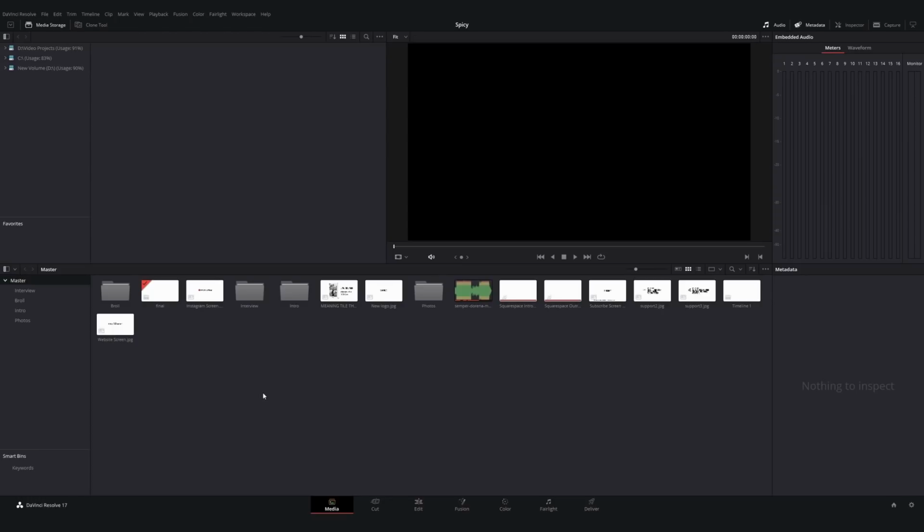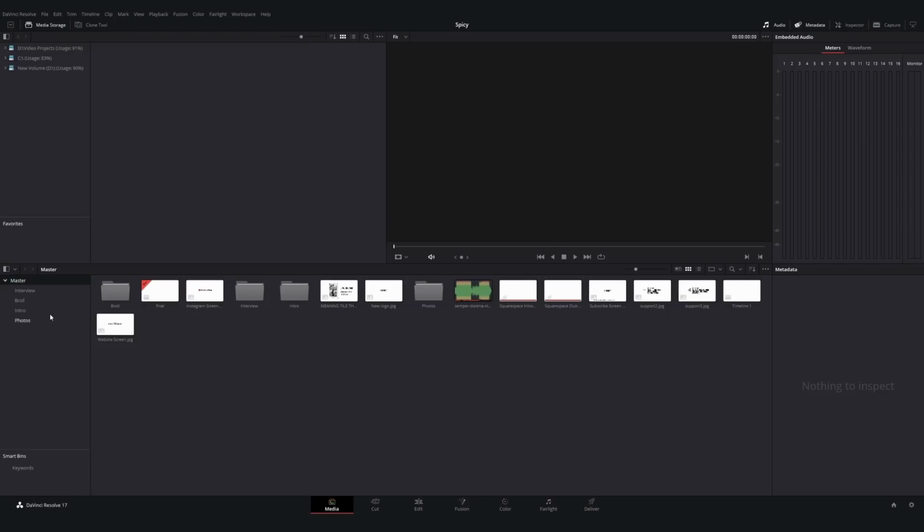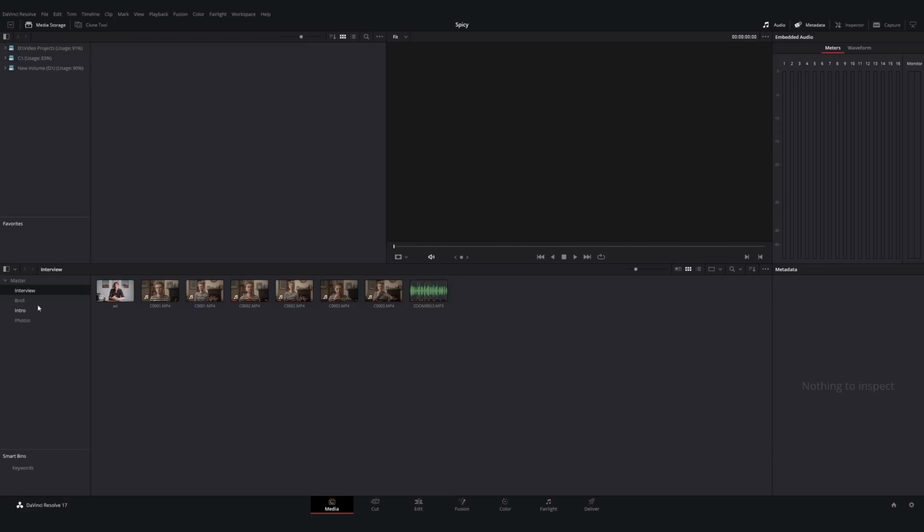And in Media, what I'm doing is I'm collecting all the elements that I need to build my video out. So at the moment, I've got Master selected, which just collects everything in one. And a lot of people just drag all their clips into this one area and work from that. And that's absolutely fine. I like to organize things a little more than that. So I create what are called bins underneath. And bins are just separate folders where I can group different things.